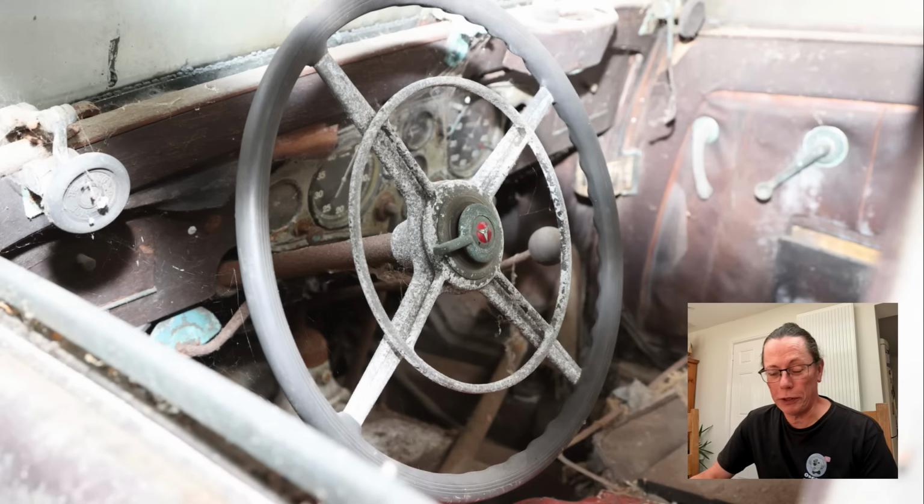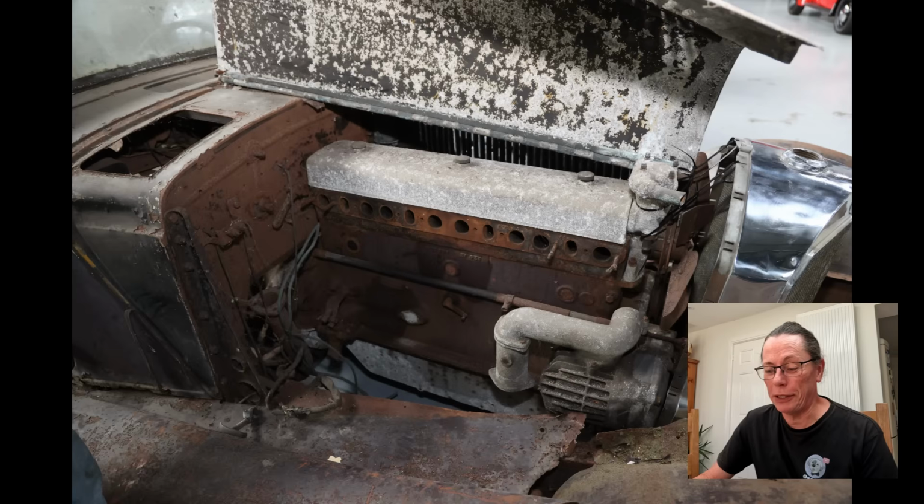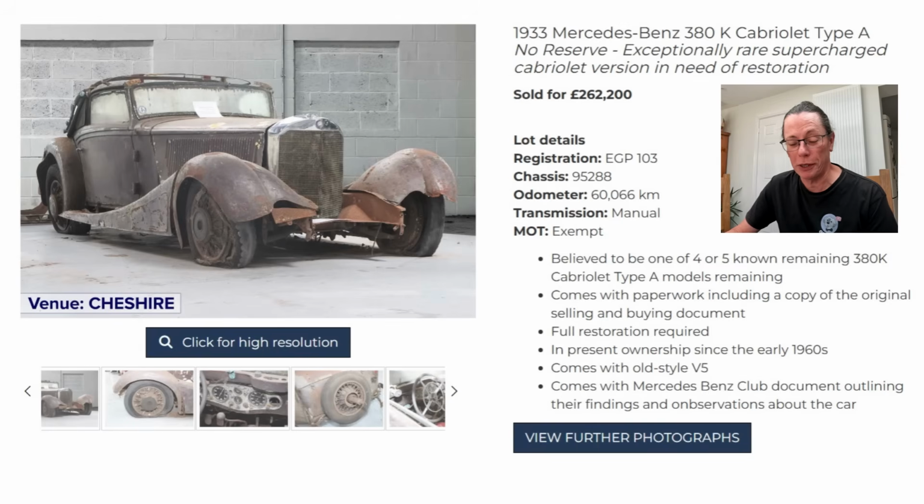Obviously, it's needed full restoration. It comes with quite a lot of documentation, apparently. I think the current owners had it since about 1963. But yeah, it's going to be an awful lot of work in that. You're going to pay probably 2 or 3 times that just to get it restored. But hey, someone fell in love with it at £262,200. So I've got to say, out of the two, I'd have taken the RS 1800 because this is going to be a money pit. But one of the few pre-war Mercedes, there isn't going to be many others, as we know.